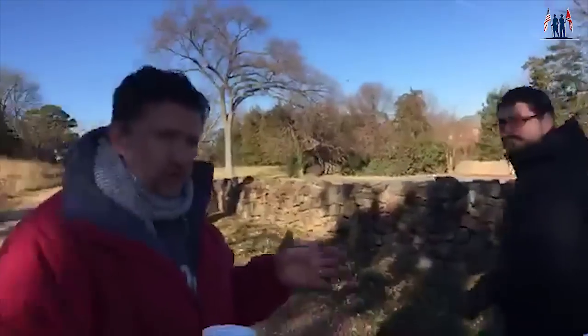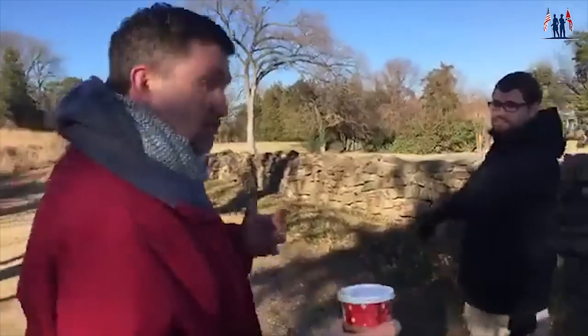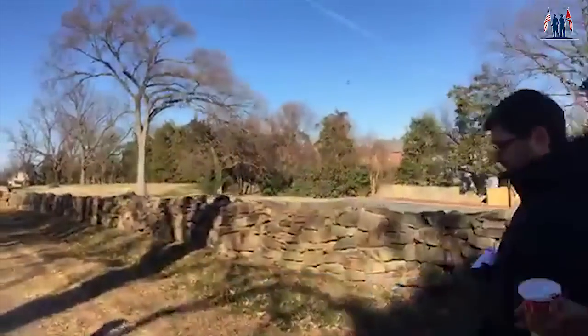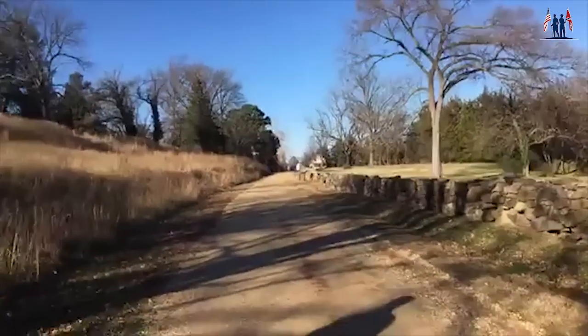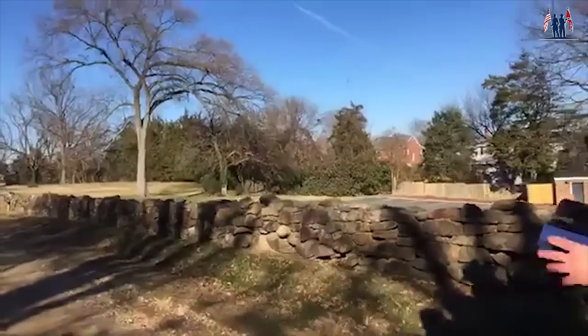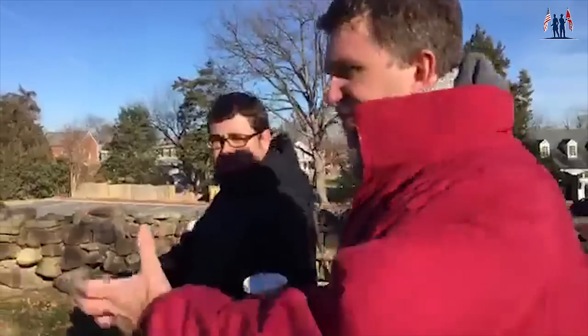Notice it's quarried stone, too. It's a very formidable wall. It's not just field stone. We'll see some instances on other battlefields where farmers are picking up stones and making them. But this is quarried stone, so it's an incredible defensive position that was ready-made for the Confederates when they got here.